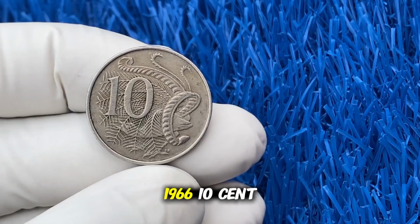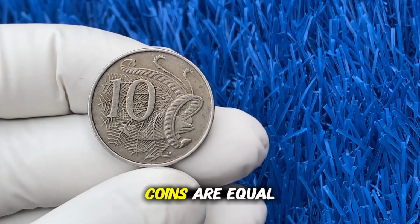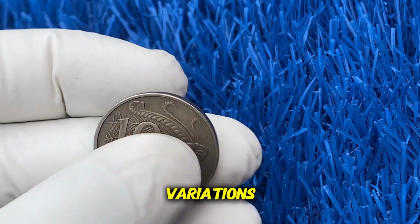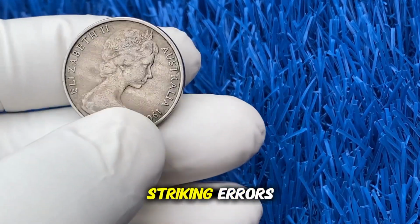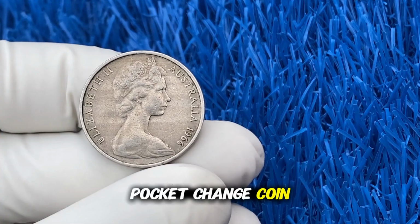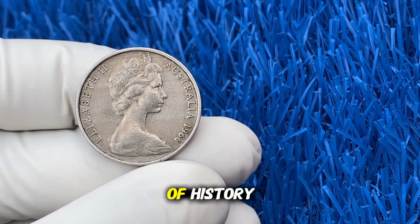Because not all 1966 10-cent coins are equal. Collectors today are fascinated by small variations, mint marks, and striking errors that transform what was once a simple pocket change coin into a rare and valuable piece of history.